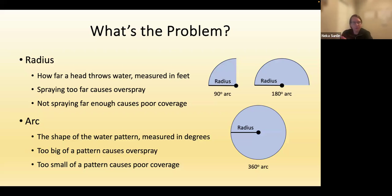All right. The partner of the radius is the arc. So the arc is the shape of the spray pattern that the sprinkler is emitting. I like to call it the piece of the pie. Is it a narrow piece? Is it a big piece? And on this slide, we have some examples of some standard arcs. So 90 degree, 180, and 360. A 90-degree arc would be good to have in the corner of your yard. 180 would be good to have along your driveway or your sidewalk. And then a 360 would be in the middle of the yard. All right. So again, if that spray pattern is too big, you'll get overspray. And if it's too small, you're not going to get the coverage that you want.